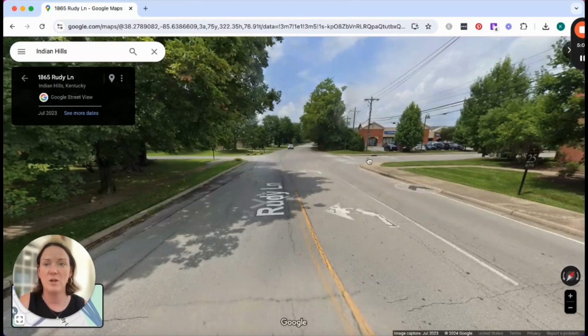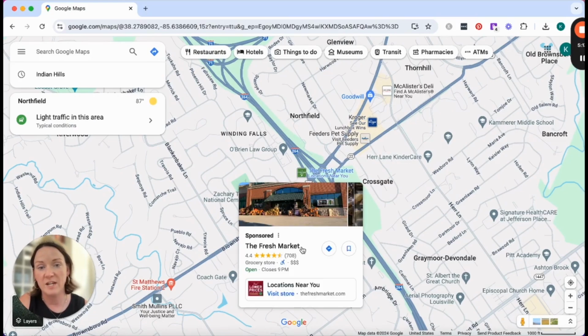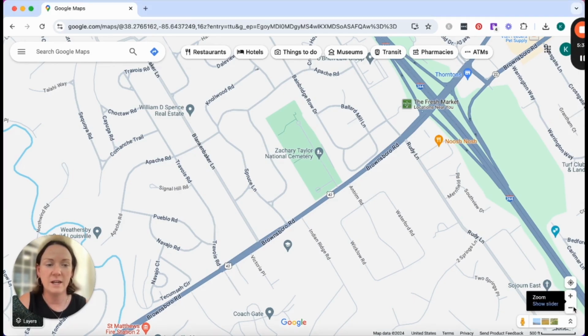Rudy Lane is going to be your closest to the Watterson Expressway and all of the stuff over here on the other side of the interstate. So you come in right here on Rudy Lane. Another one of your main entrances is going to be right here on Travoy. So you're going to have a couple of really easy access points into the neighborhood.